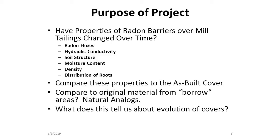So regarding the as-built cover, we have good data on radon fluxes from just after the cover was built. Surveys were done on each of them, typically with at least 100 samples on a grid pattern. Hydraulic conductivity typically wasn't measured, but there's data that would allow us to calculate it. Moisture content and density were measured routinely as the covers were built. Sometimes thousands of data points were available for that. So what does this tell us about the evolution of covers?